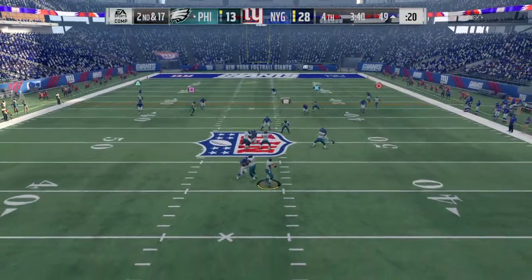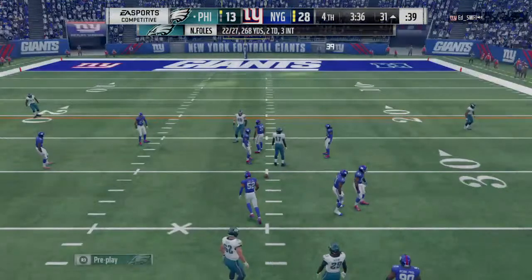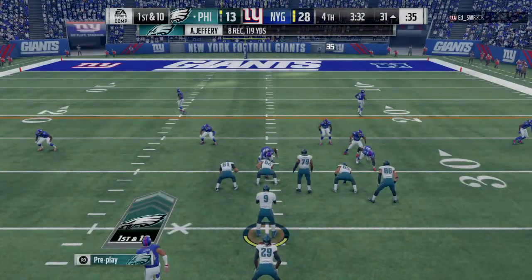Now they'll throw here out of the gun. Oh, there's that man again. It's complete. He got 18 yards out of that one, and it gets him a new set of downs.